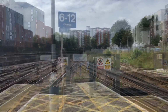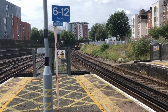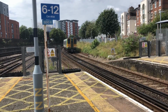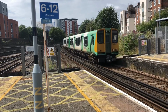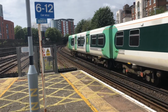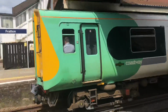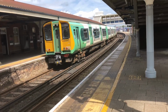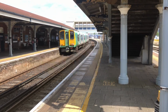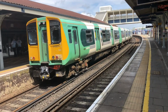There she goes. Hey guys, coming in now will be a Southern service to Littlehampton. 313 204. These 313s, I have to admit. Okay, back to the park now. It'll be a Southern service to Littlehampton.